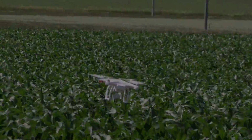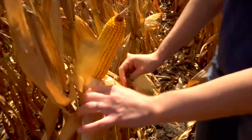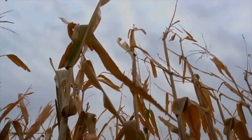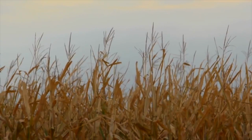When my grandpa came over from Germany, he would go out in the fall and he would pick the longest ears and the ears that were the biggest around, and he would save those as seed for the next season. He would hand shell them and he would plant those kernels of corn the next season. So my grandpa was genetically selecting the crops that he was going to plant the next year. And what's happening now is that process has simply been taken out of the field and into the laboratory.